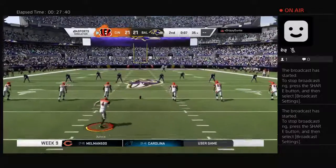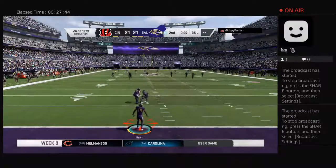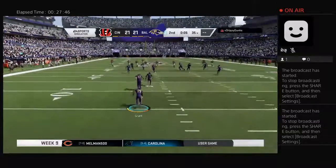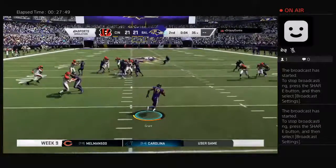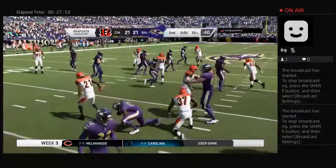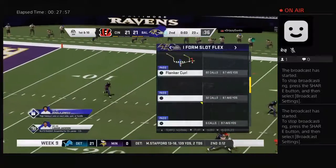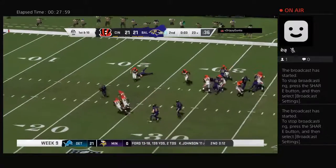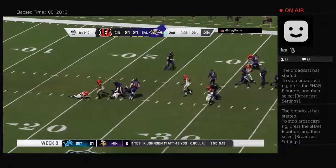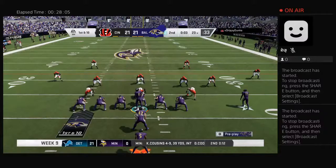A couple of teams locked into a good one here. 21 all the score as the kick's away. This fielded at the 2. And he'll get across the 20 before he's brought down at about the 23-yard line. First and 10 at their own 23-yard line. And this should be the final play before the quarter ends.